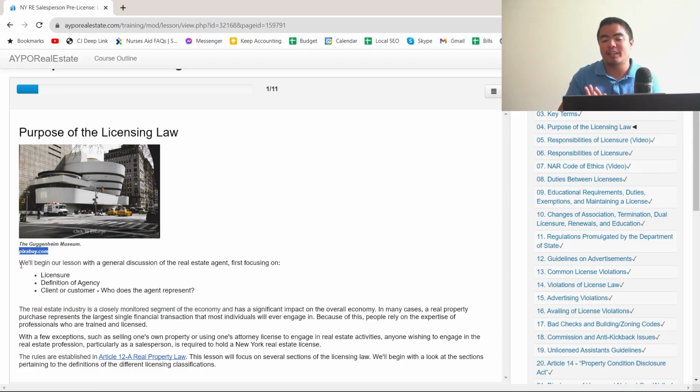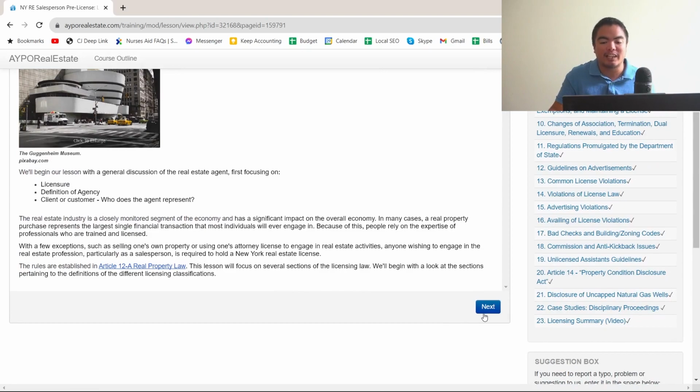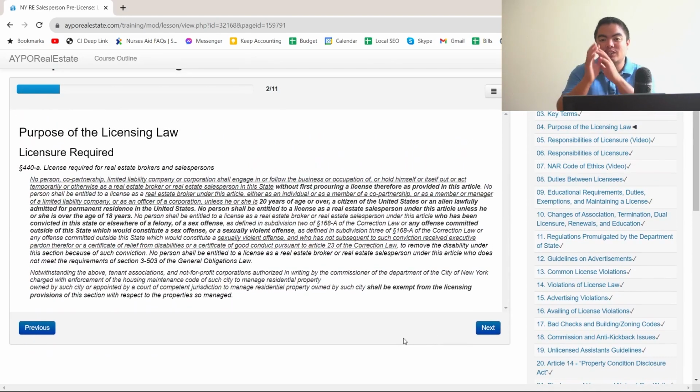And something that I really like is that this isn't just one giant block of text in a PDF, because some courses actually give that to you. In AYPO, even though they're cheap, you still have a slideshow that breaks the information up really nicely for you. Now, as you're studying this for the first time, because I already went through this, there will be a timer on the slideshow, so you can't go to the next slide until the timer runs down.